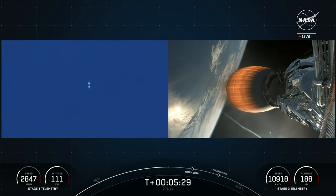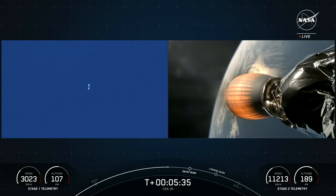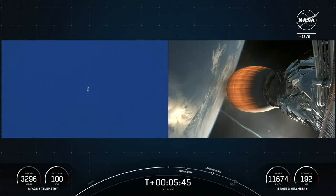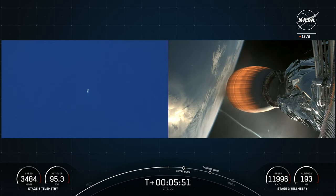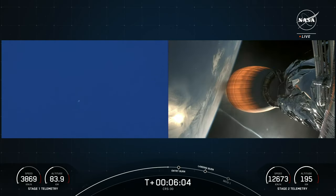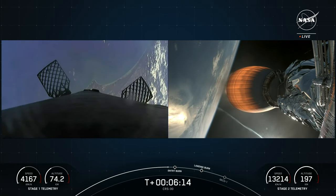Now you can see the telemetry on the bottom left and right hands of your screen. The right-hand side is the second stage carrying our Dragon capsule, and the left-hand side is the first stage. You can see the second stage speeding up as it is performing its burn, and the first stage is coming back down towards the Earth's atmosphere with the altitude decreasing. Really cool views from the attitude control system of the first stage. Just about 20 seconds from the start of our first stage entry burn, we should be able to see really cool views of that burn from those views on the left of your screen.